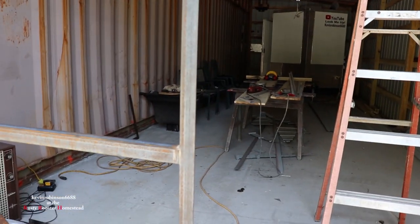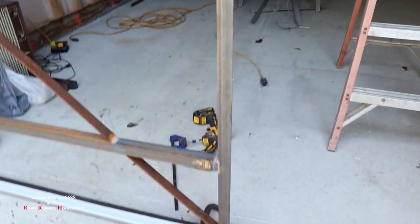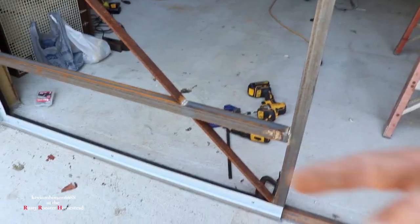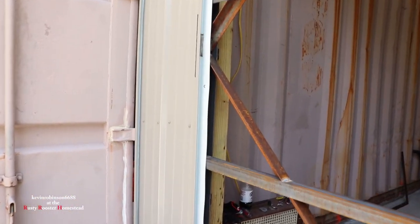We'll put it on last, that way we can slide it in, because I slide the metal from this side and I slide it right over that way. So I'll start on that end and work my way that way on that door. Just wanted to show you how I was doing it, and I had to cut the hinges out too.